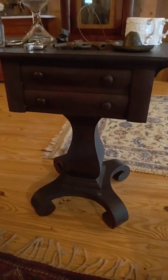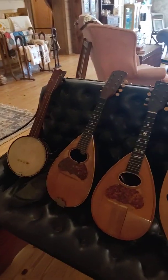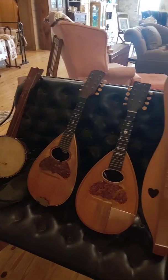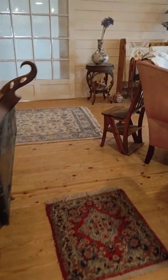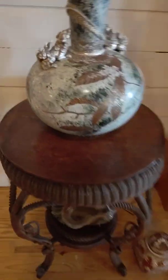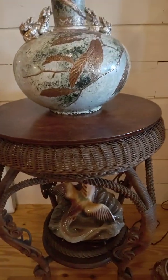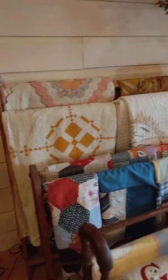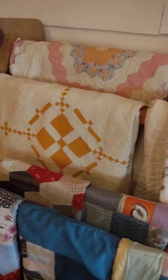That's another piece of Empire furniture I was talking about. It's got the little drop leaf sides to it. And this lady loved musical instruments. There's so many musical instruments here. And this beautiful little table is wicker. And someone put a wood top on it, or it may have been originally made that way. And beautiful handmade quilts. This one has a western theme to it. It's got a cowboy hat and some spurs embroidered on it.